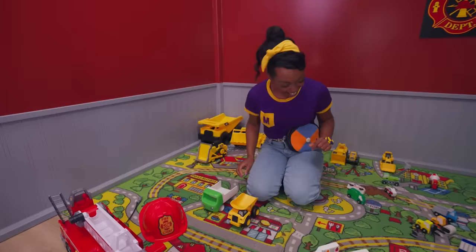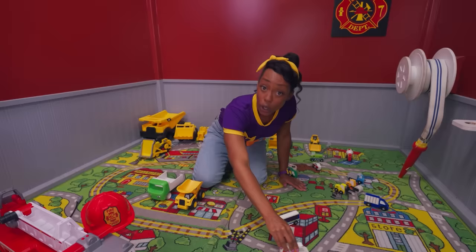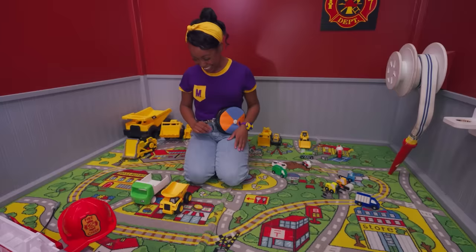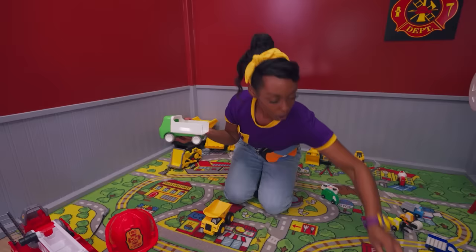And look at these trucks. Zoom, zoom, pew. Let's go park. Vroom, vroom, vroom. All right, to the parking lot we go. Oh, and look at these trucks. They're really big. Oh, and these trucks are small. Big and small, those are opposites.